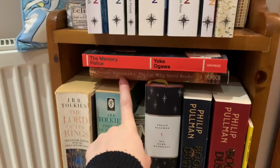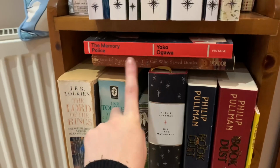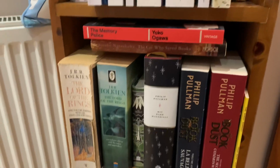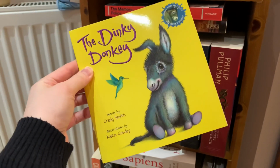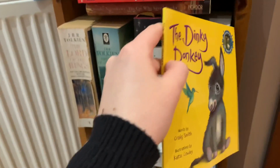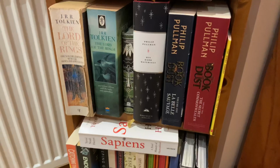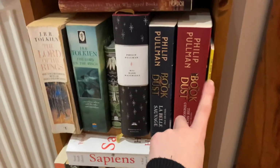And The Cat Who Saved Books, which I was supposed to read last month and I didn't because I had a bad time. So I just didn't get to that, but I do want to read it because both of these I think are going to be very interesting for very different reasons. Oh, and I do have this book, The Dinky Donkey, that got bought for me as a jokey present for Christmas. It was very cute, but it's definitely for babies, very young children. So yeah, I have actually read that.